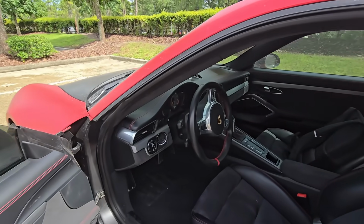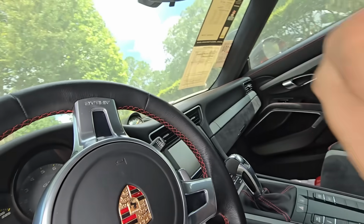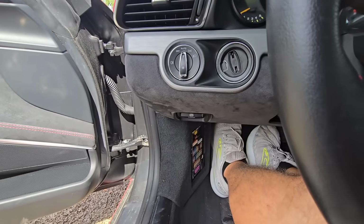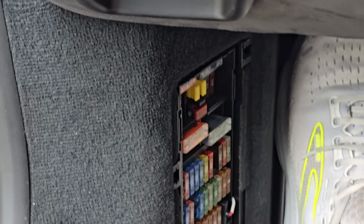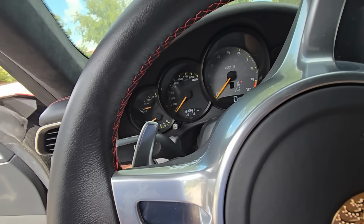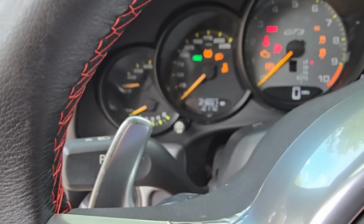This GT3 was plagued with problems from the day it arrived into the country. It had a major engine recall as a new car. This one and all the other early arrival GT3s were put on a stop sale because of it. The problem here is that they were already pre-sold, so the owners had to wait until a solution was developed, which ended up being a new engine to be installed in a brand new Porsche by the dealership.